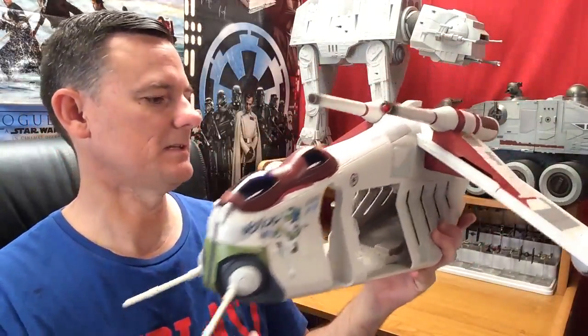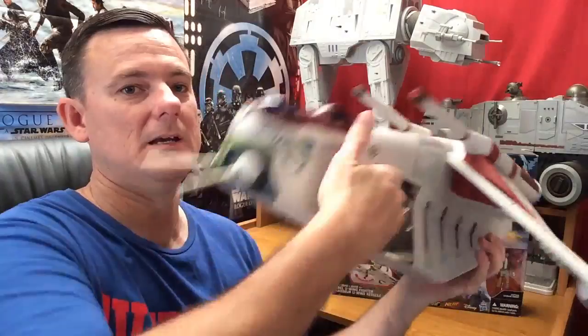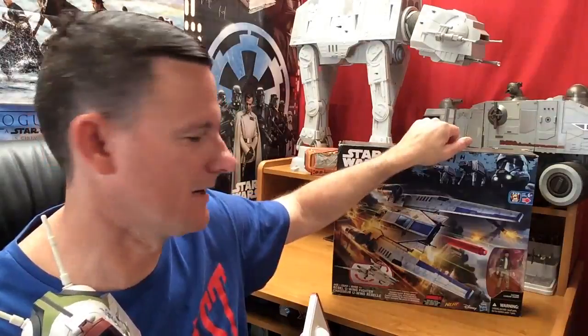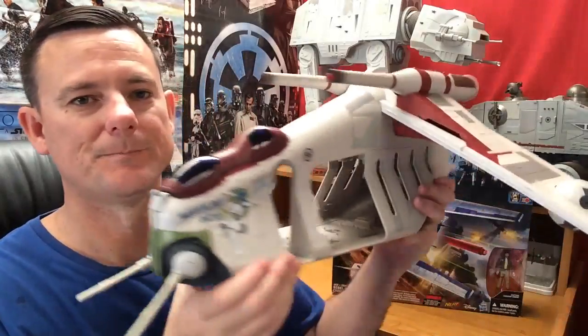Kind of thinking that seeing as this was the Republic troop transport, we've got the Rebellion U-wing, which was a Rebel transport, and compared to that, this was cheaper, a lot better made. You can actually display troops inside of it, where that one there, it's not a bad vehicle. It's overpriced, $100 here in Australia, and all you can do is put one figure in the cockpit, which, if you look at playability for kids and stuff, is not very good. So, but there you go, guys.